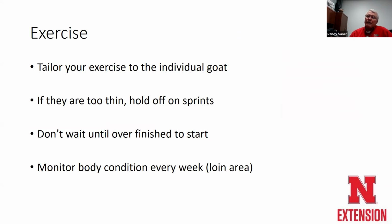If they're too thin, you want to hold off on sprints. You maybe don't want to walk them quite as much because you're trying to build energy on them, but you're also trying to tone that muscle up. Don't wait until they're over finished to start walking them. You need to walk them, and I tell you what, they'll just do better. They'll eat better. They love to walk, and they'll be better in the show ring for you if you walk them.